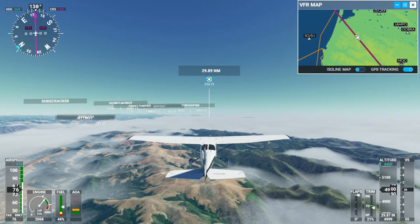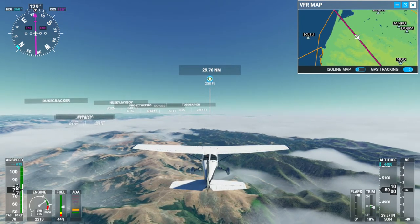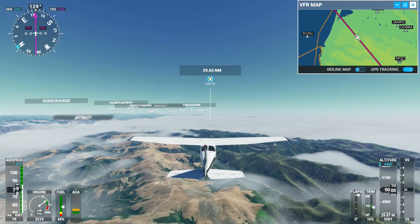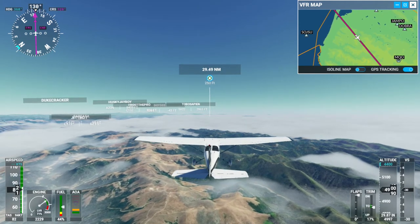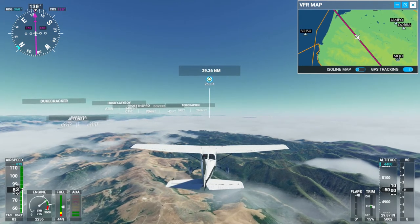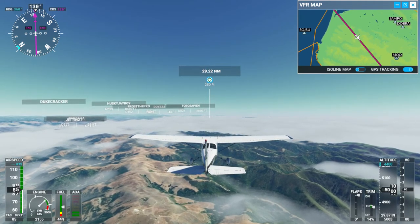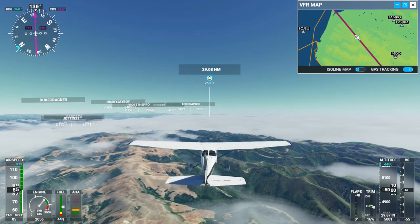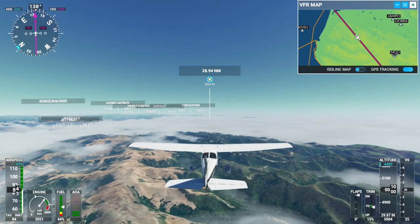We could probably be going a little faster than 75. Sometimes the game tells me to slow down. I'm going over 74 knots. I don't know what triggers that, because it's obviously not doing that now. It may be that when you're closer to the ground, you have to keep up your airspeed. One of those things you'd learn if you go to flight school, I suppose.